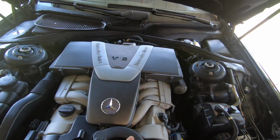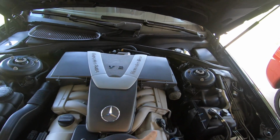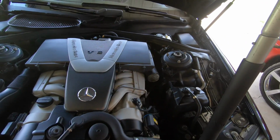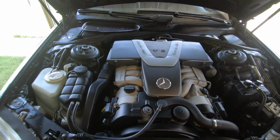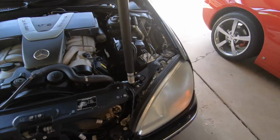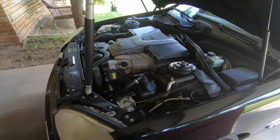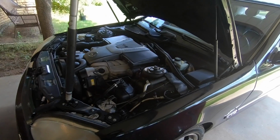Under the hood, it looks like we're missing something. I've seen several of these where there's some kind of a cover that goes from here over. We're missing the snorkel. I would really like to get that. And then some of the pieces we went over the other day, I would like to get those too, and I have somebody that's been emailing me that might be able to help out with some of that.